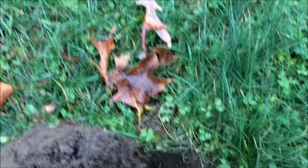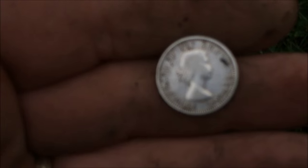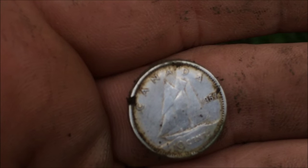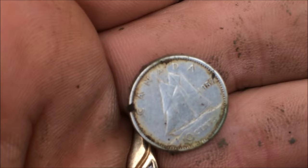All right, back. Hey, silver number two, and it's Canadian. Got me a Canadian silver, and it looks like I got a penny down there, too. The signal was bouncing all over the place, but I was just screaming, dig me. It just wasn't a real good coin signal, but I don't know why. I don't know if you can see that or not. There we go. Canadian silver. 1957. That counts. That's my first Canadian silver this year.